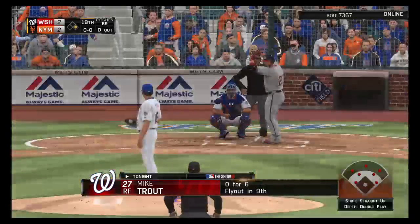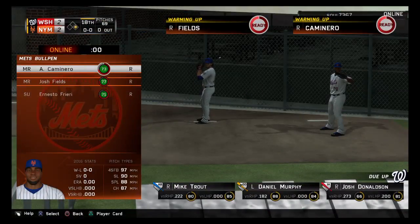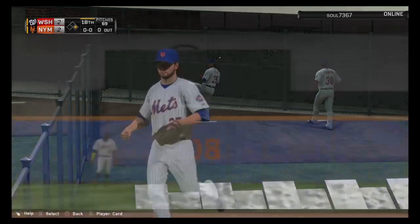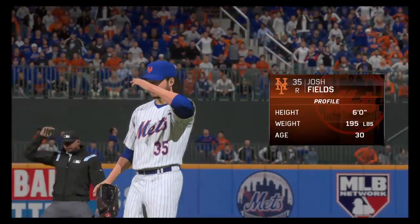And standing in, the ever-dangerous Mike Trout. Number 35 will be the new pitcher. Pitching for the Mets, number 35.